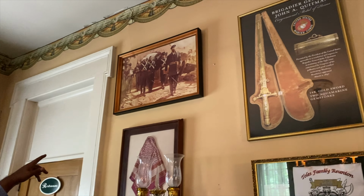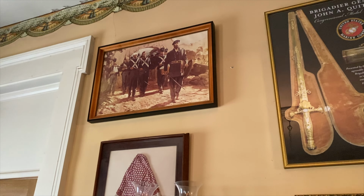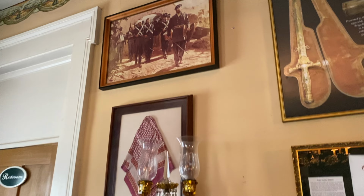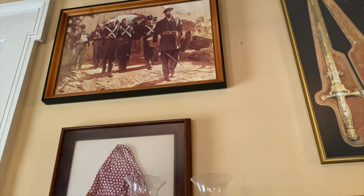This is the victorious march home. Notice the men in the back, bandaged and bloodied. See how the general is upright and proud? Now, have you noticed yet? Keep looking at that picture. Now look at his foot. There's no shoe on, right? General Quitman lost a shoe in the battle.